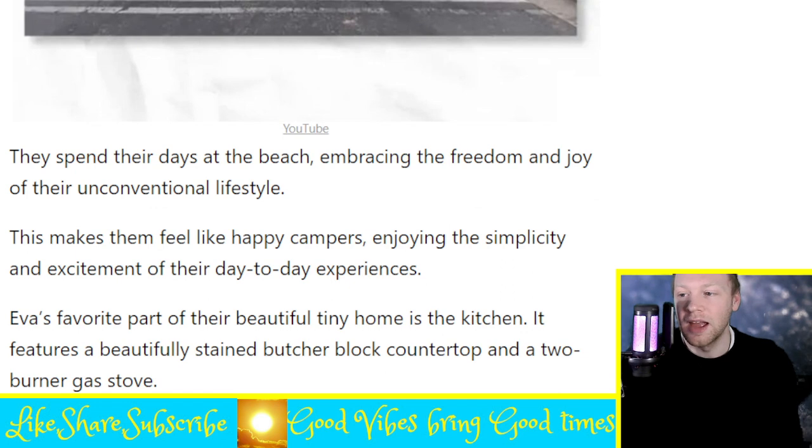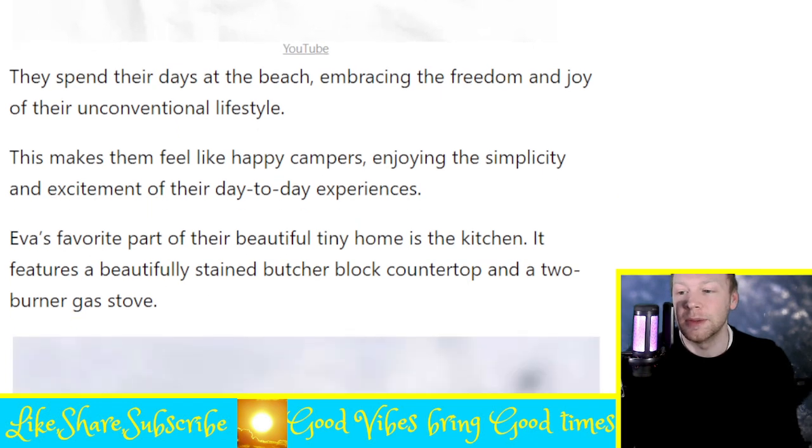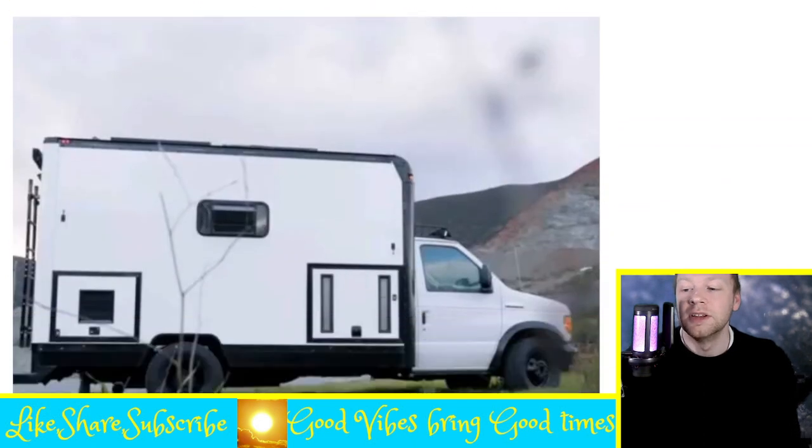They spent their days at the beach, embracing the freedom and joys of their unconventional lifestyle. This made them feel like happy campers, enjoying the simplicity and excitement of their day-to-day experiences. Eva's favourite part of their beautiful tiny home is the kitchen. It features a beautifully stained butcher block countertop and a two-burner gas stove.